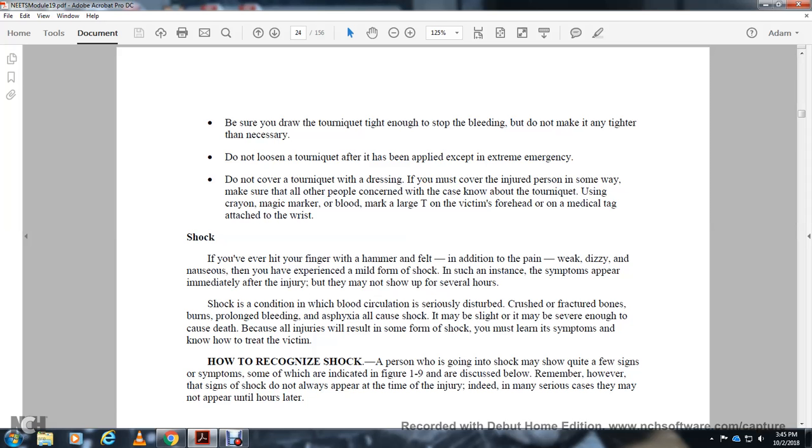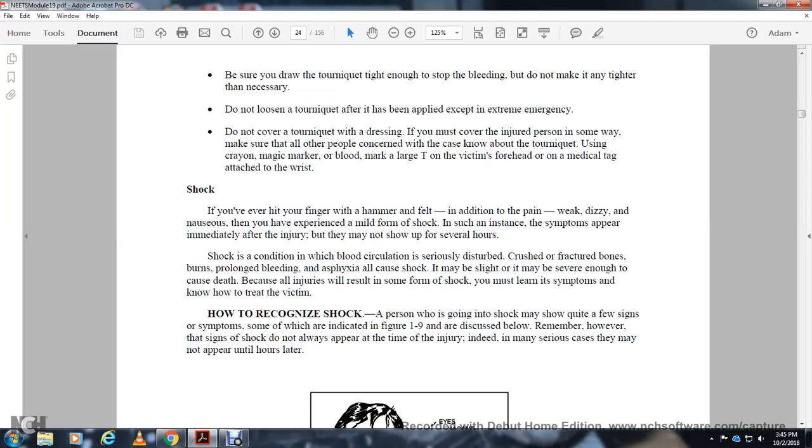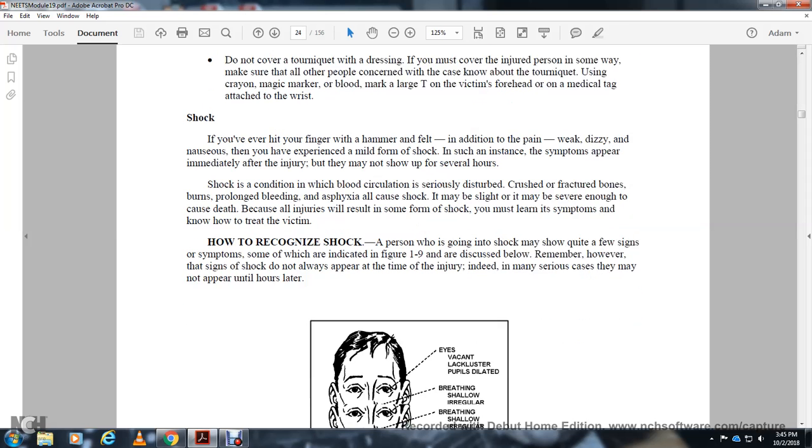You must learn the symptoms and how to treat the victim. How to recognize shock. The person who is going into shock may show quite a few signs and symptoms. Some are indicated in figure 1-9 and discussed below. But remember that the signs of shock do not always appear at the time of the injury. Indeed, in a more serious case, they may not all appear until hours later.